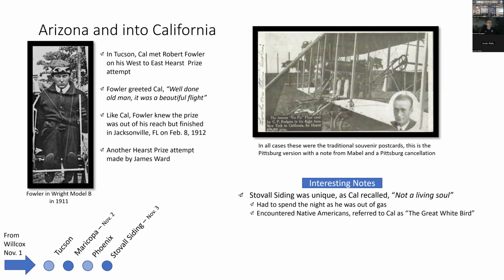Now, here's some interesting notes. As he makes his way across Arizona, he has a situation where he runs out of gas. He lands in a place called Stovall Siding, and he's by himself. He's literally by himself. He has to spend the night while he waits for the train to catch up to him so he can refuel his plane. And while waiting there, a group of Native Americans come up to him, and he actually is quite concerned that he might get attacked because they don't know what's going on. And he can't really communicate with them. And they refer to him as the Great White Bird. So, a very sort of rural situation occurred for him.